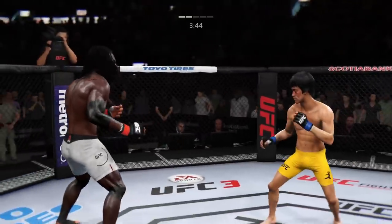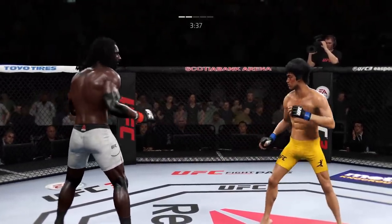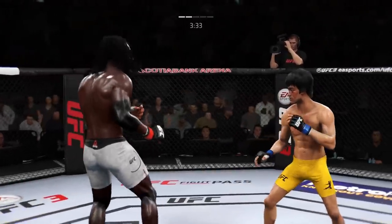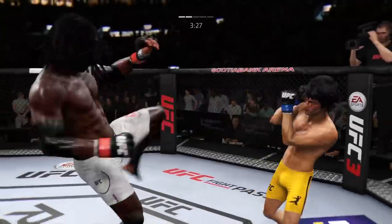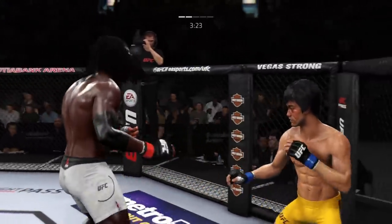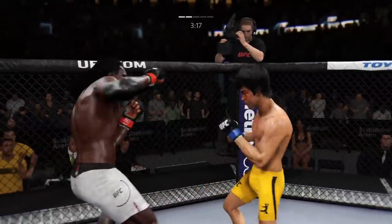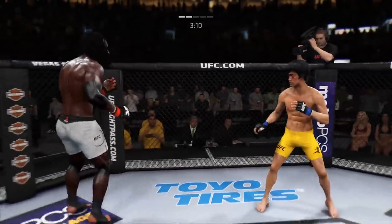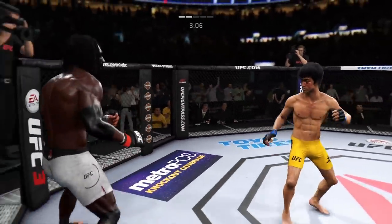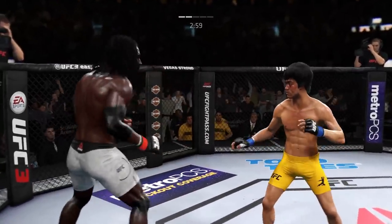While the body was wide open, his opponent took advantage. Kick to the body lands flush. He's going to have to make some adjustments here moving forward. Oh! This could be it. Oh, head kick! He tagged him with that right hand. Oh, a huge block there.